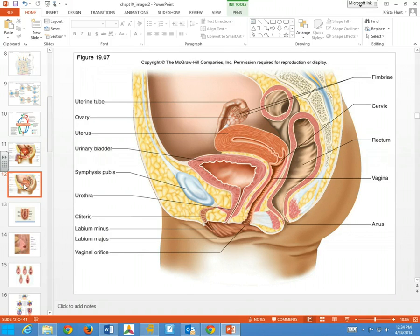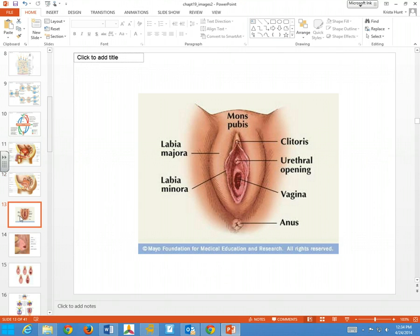Okay. Externally, you get a view that looks like this. So this is now looking from that frontal view. So again, two separate openings, right? The urethral opening and the vaginal opening, the anus being below, and then you see the clitoris on the top. The folds, that's what labia basically just means, folds, outer skin, right? You have two pieces, the majora and the minora. Again, this is an entrance to the body, so this is the body's way of protecting that entrance, right?